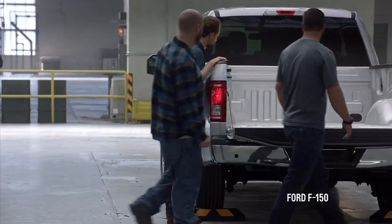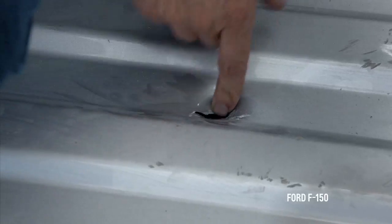Let's see how the aluminum bed of this truck held up. Wow. That's a good size puncture. That's all the way through for sure. Full on crack here. You're aluminum now, you're gonna go, ooh.